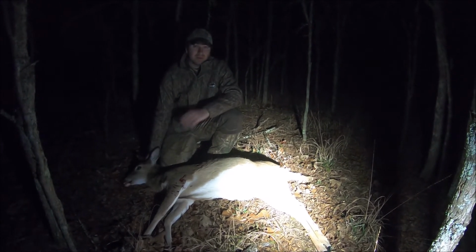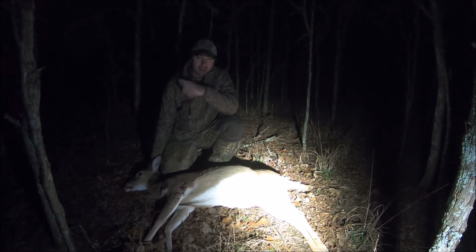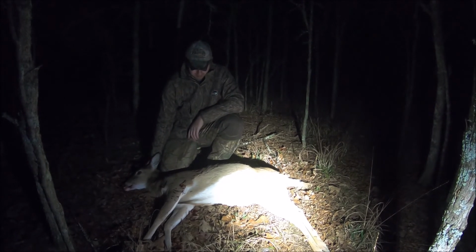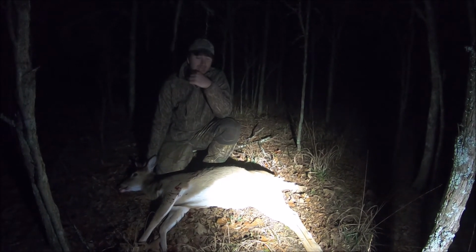Looking for this deer, we found specks of blood for like 100 yards, and then finally found that one big spot of blood up there. And looked up and I seen her eyes shining. So very, very blessed to get this deer. Gonna be some good deer meat. Next 2 weeks, I'm gonna be deer hunting out here, try to fill the rest of my doe tags up.